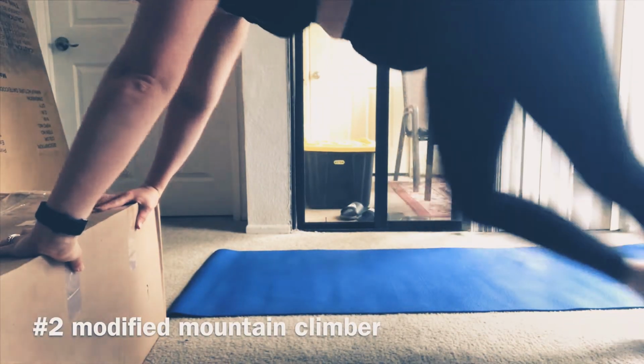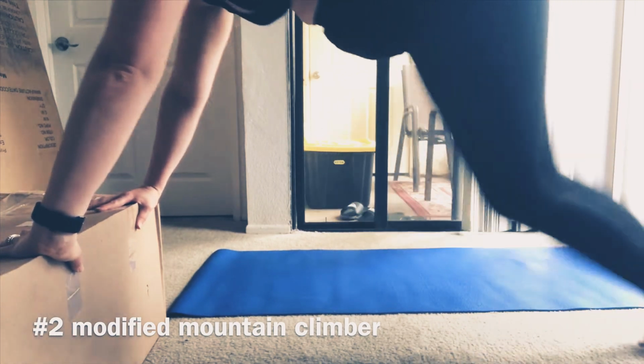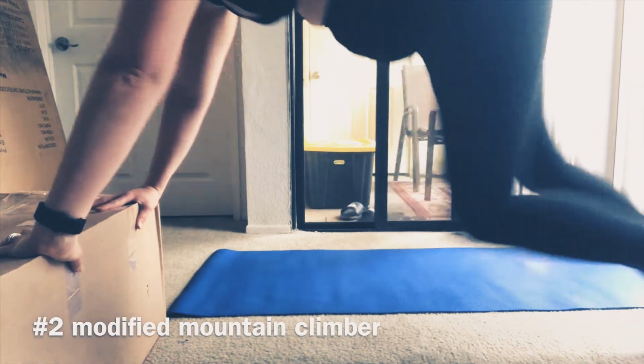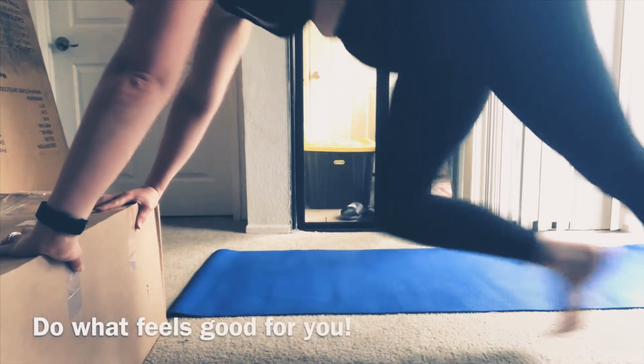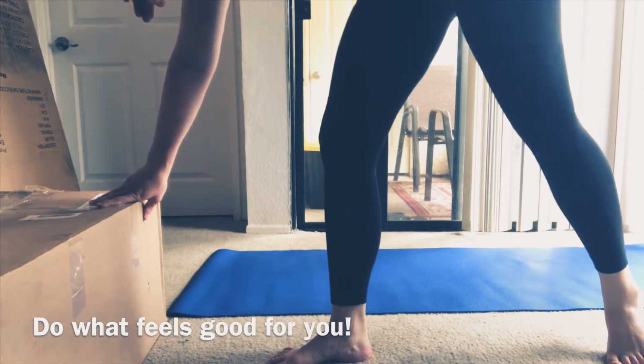The second modification is an elevated mountain climber. The reason it is elevated is because it takes some of the pressure again off of the front, or the stomach. Since I do have so much extra weight pulling me down in the front, it's important to protect that area to avoid injury.